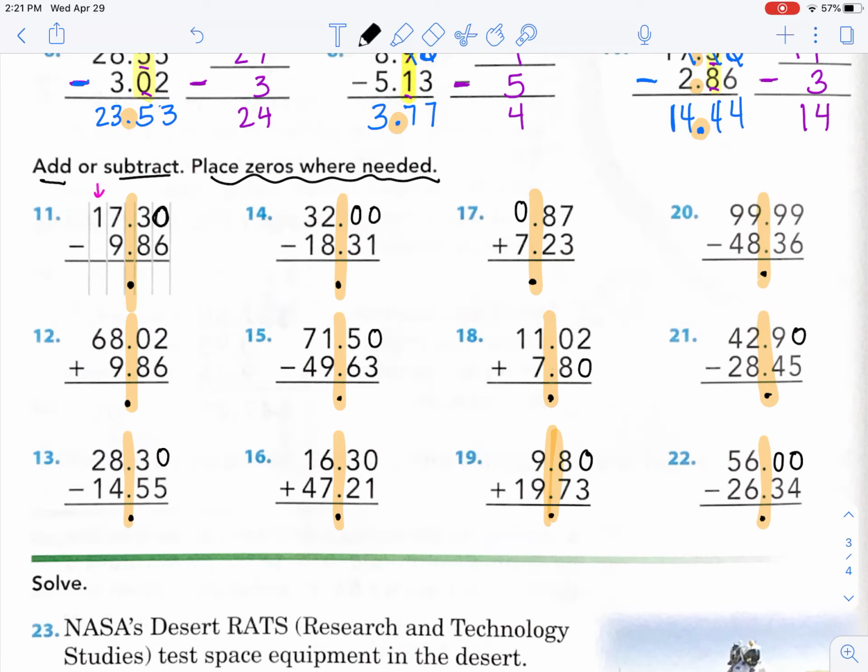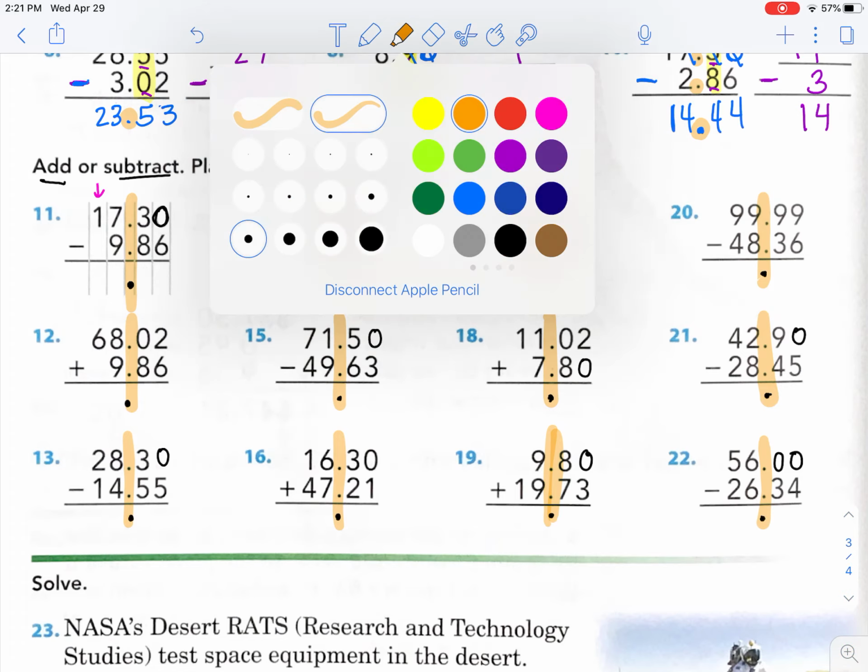Okay, so here's what you're going to do. You're going to pause the video. You're going to do all of these. If you want to fill them in like I did, so you have all your decimals ready to go, and you have all of your zeros where they needed to go. You can also do one more step if you want.